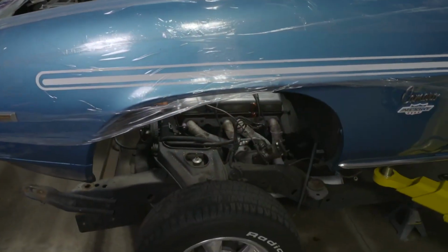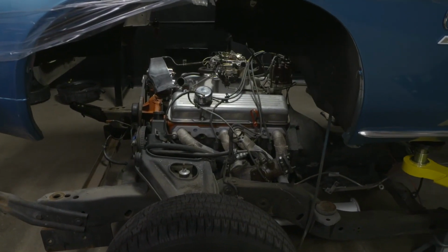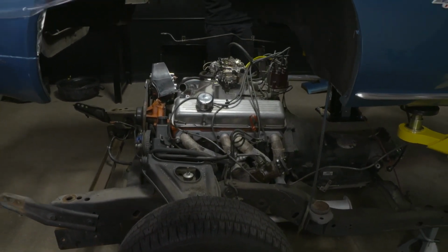Of course, only one Camaro had the 427 big block with the 4-speed manual transmission, and one car had a 396, and the rest had small block V8s, but they were not LS1 engines. The Camaro was to be driven by a character named Darden, played by Eric Etebari.